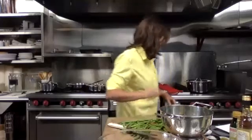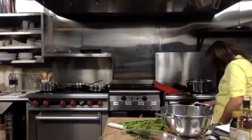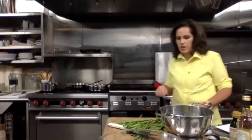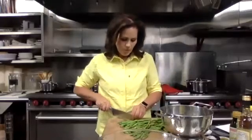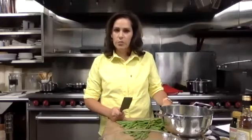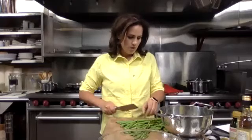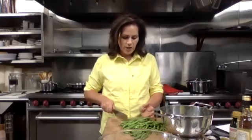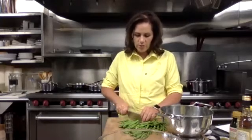And is everybody's water boiling now? If it's not, we're getting close, I'm getting close. And what we're gonna do on this is we're just gonna blanch these green beans. They need to be in the water for about 4 minutes. And then we're gonna shock them. So we wanna maintain that beautiful green color. It's gonna be so pretty against the colors of our beets.